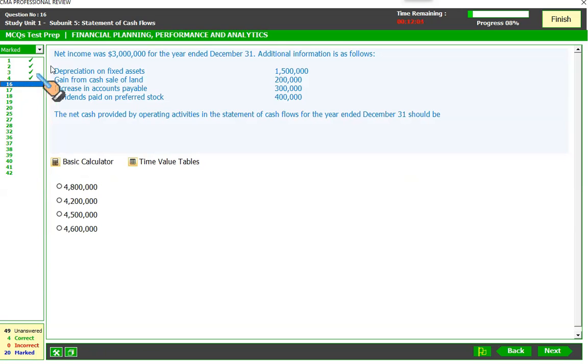Next, net income was $3 million for the year ended December 31st. Additional information is as follows. What exactly are we looking for? The net cash provided by operating activities in the statement of cash flows for the year ended December 31st should be... Okay. Now, this is your net income. Take this as a starting point, $3 million.